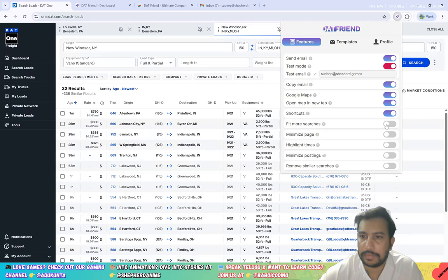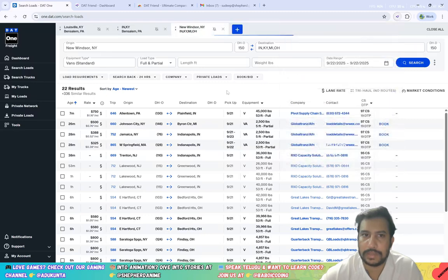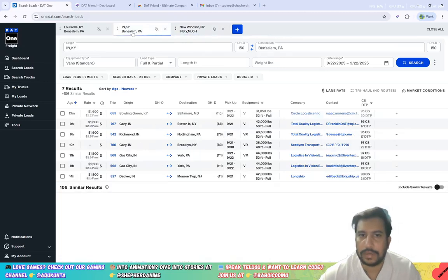So if I enable fit more searches, it will minimize the search tabs here so that it can fit more searches. So let's say you have 10 tabs and it is difficult to scroll around, so you can minimize them, and it will allow you to fit more searches. If you have 20 tabs, you might still need to scroll, but mostly we will use 6 to 7 tabs, maybe up to 10. So it has to fit as much as possible, and it should be more convenient.